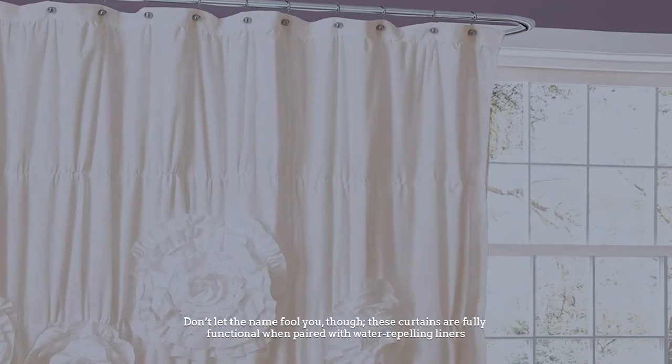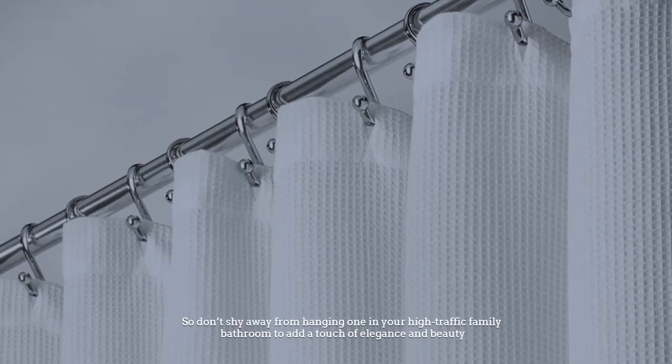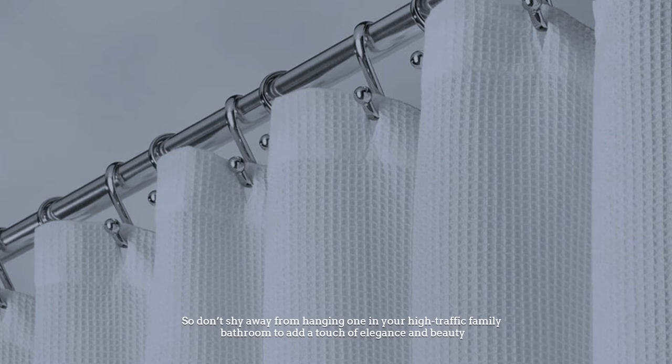Don't let the name fool you, though. These curtains are fully functional when paired with water-repelling liners, so don't shy away from hanging one in your high-traffic family bathroom to add a touch of elegance and beauty.